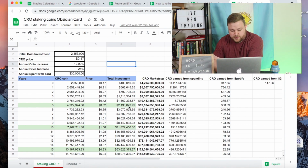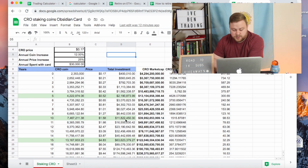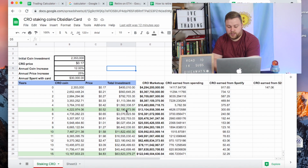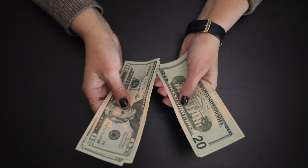In 5 years, you'd be at 2.2 million, or about a 500% return. And then in 10 years, you'd be at almost $12 million, so about a 30 times return. You can just see how crazy of a return this can be. And then I also put the annual spend with this card at $30,000, because somebody that's holding this card is more likely to be spending a lot of money.